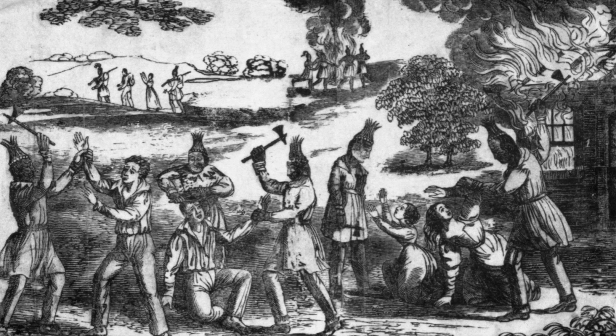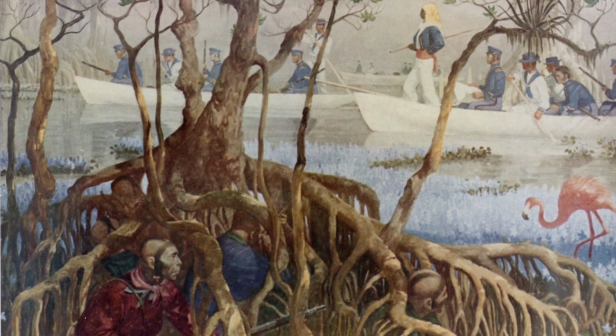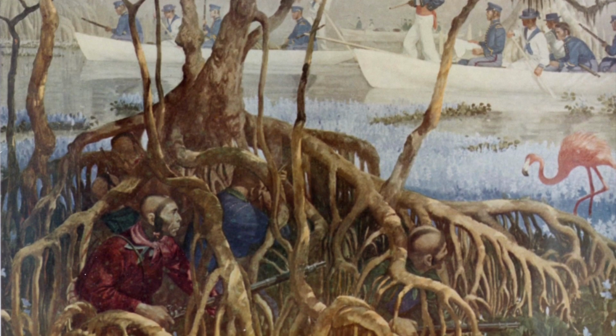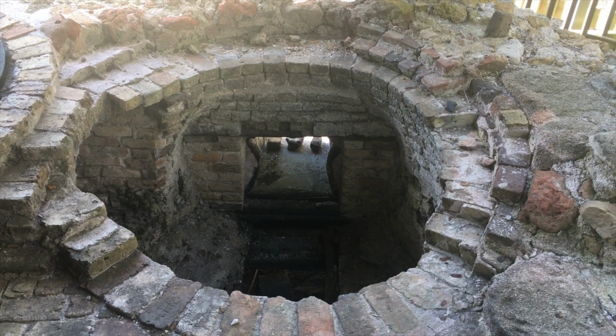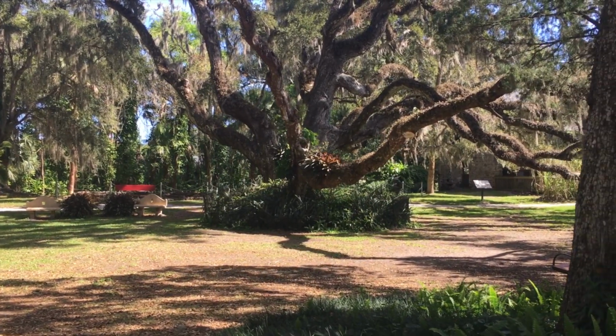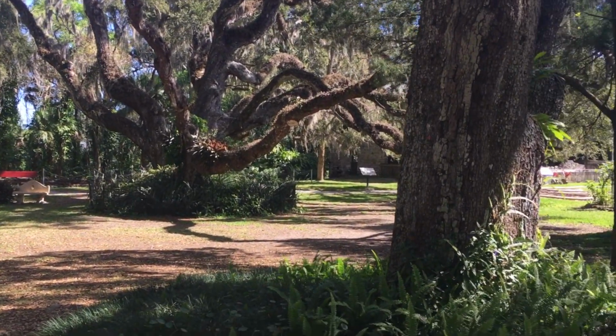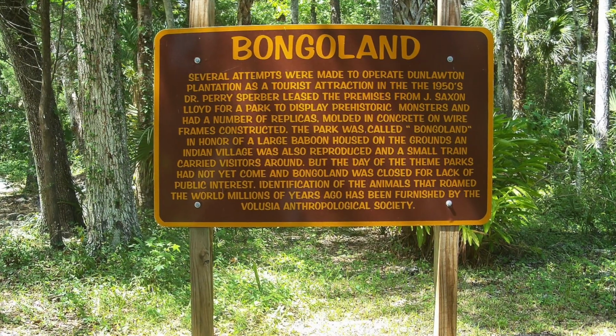Though the mill had a run of bad luck, it burned down twice. Once during the Second Seminole Indian War, and then again during the Third Seminole Indian War in 1856. Later, it was used as a Civil War headquarters in the year 1862. In the 1940s and 50s, there was an attempt to make it into an amusement park called Bongo Land, named after a baboon that lived in the park.